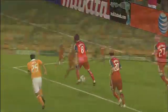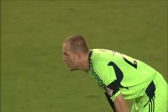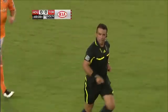Let's take a look at that chance. Davis threading it through, and Stephen Fry standing tall. Needed to make the save from Bruin, who got the shot away. Good save from Stephen Fry to ensure it stays 0-0. Appeal to the referee for a penalty from the challenge.